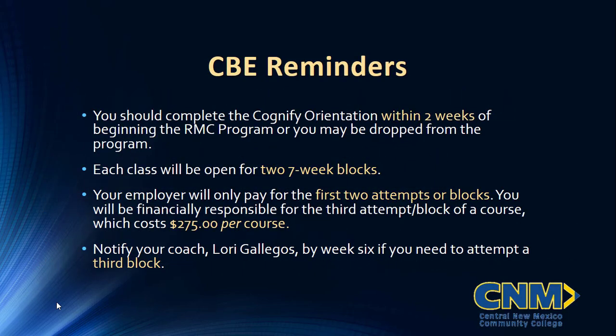Here are a few reminders. You will need to complete 2 orientations, the one that you're viewing now and another orientation within the Cognify platform itself. Please complete this Cognify orientation within the first 2 weeks of beginning the program. If you do not complete it within the first 2 weeks, you risk being dropped from the program.